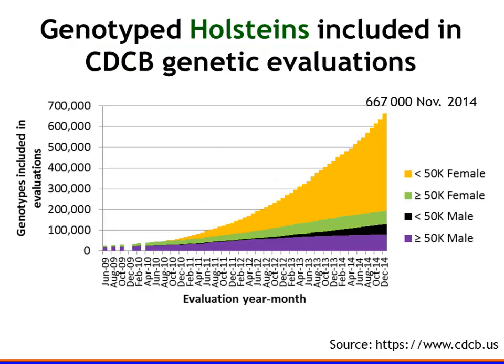Here I have some data from CDCB to show the prevalence of genomic testing in the US till December 2014. It basically started in 2010 or so. You can see these yellow blocks. If you take December 2013 to December 2014, it's around 250,000 animals tested with a low density genomic test. So you can see that people are definitely interested in genomic testing. They are seeing the value of genomic testing and they are actually doing this.